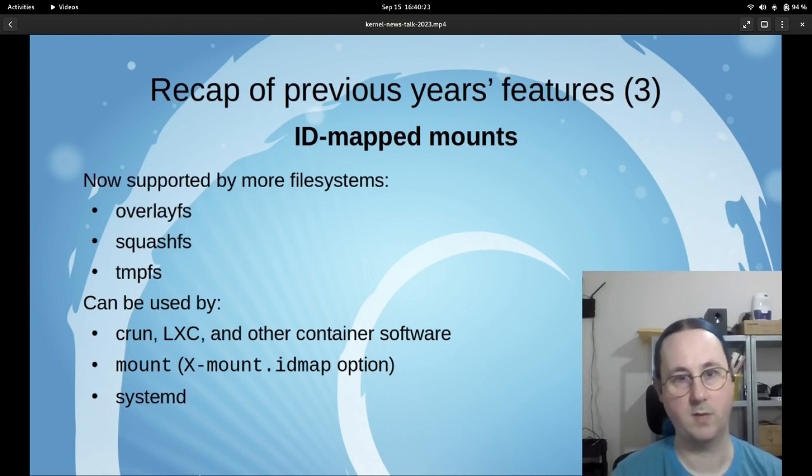So ID map mounts are mostly implemented in the file system core, but also need some work in individual file system drivers. That was done for some of the block-backed file systems already since last year. It's now also supported by OverlayFS, which is one of the important ones for containers, in SquashFS and in tmpfs.